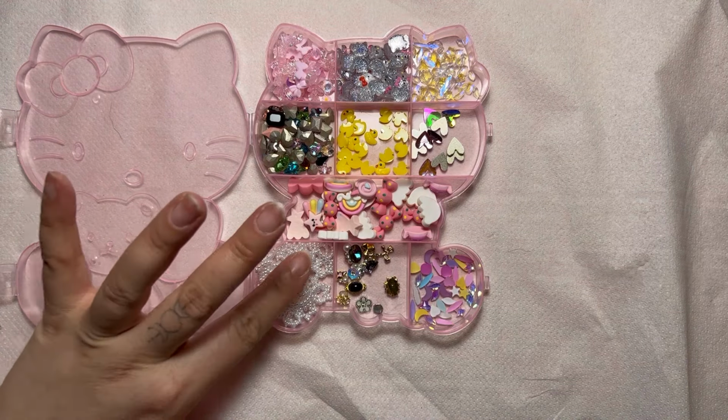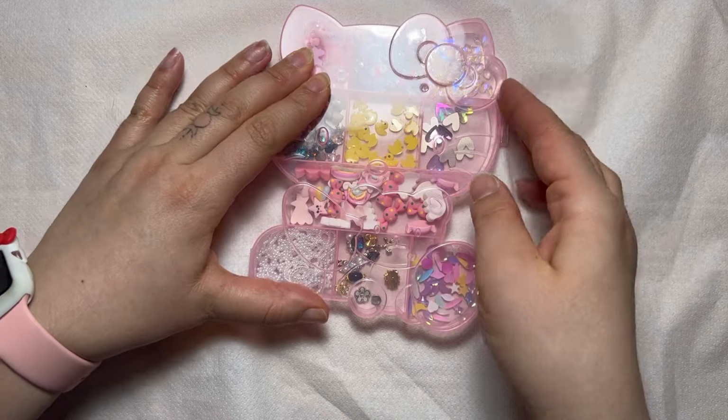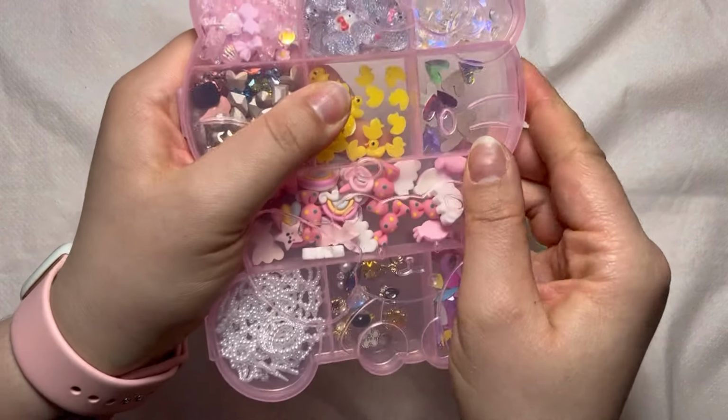Is it just me, or do you find this satisfying as well? Now that it's full and I'm closing it, it makes me feel happy inside. I need to get a life.